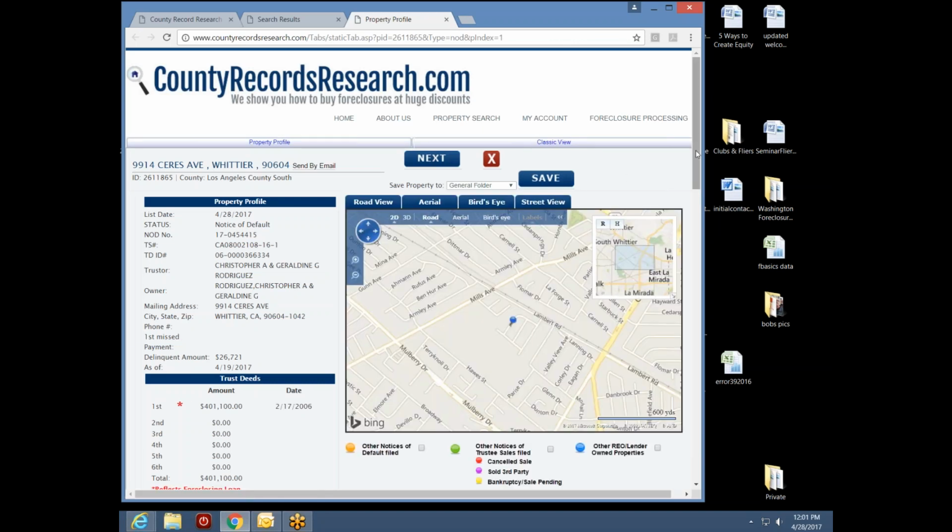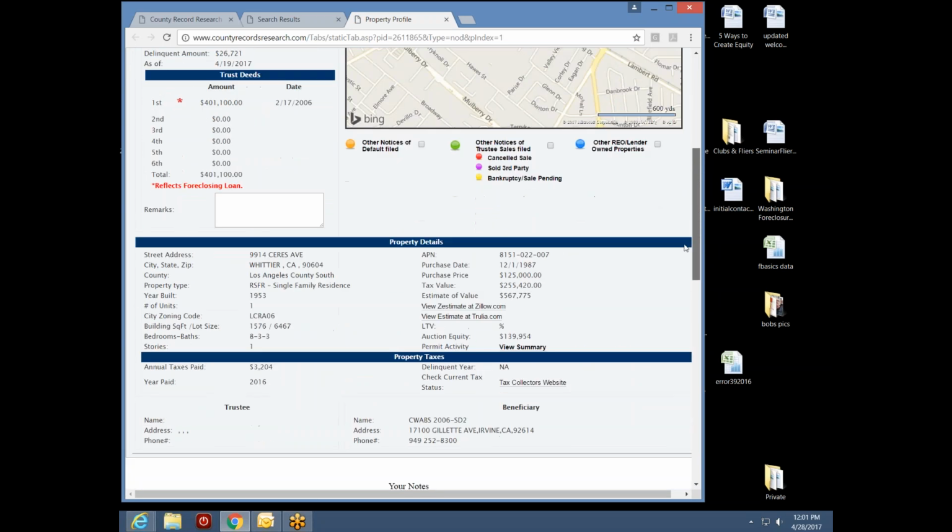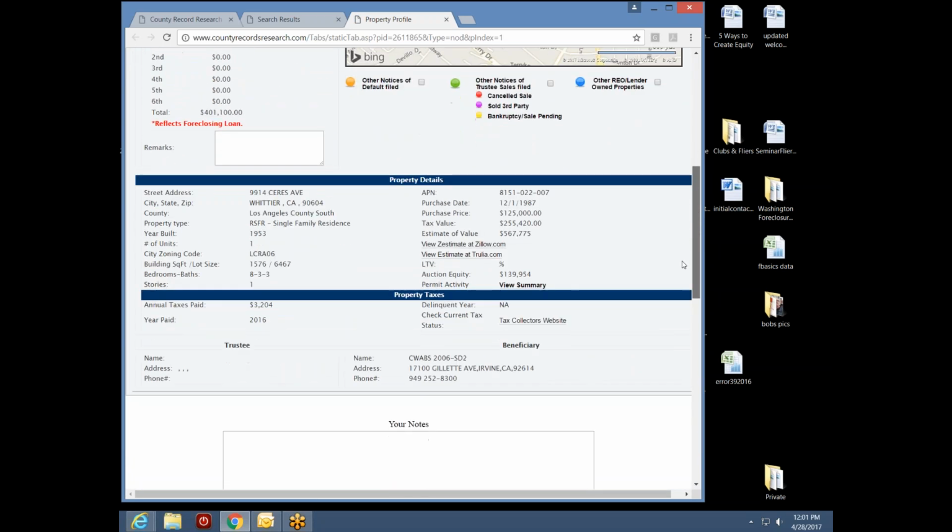So now what do we have? We have a property on Ceres Avenue. I'm going to go down to my property detail section. So here's our property detail section. You'll notice that this gives us a nice overall view of the property itself. It was built in 1953. As I said earlier, it's a 3-bedroom, 3-bath, 1,576 square foot building on a 6,400 square foot lot. Okay, pretty straightforward. Single story.